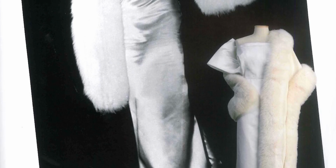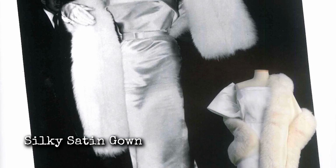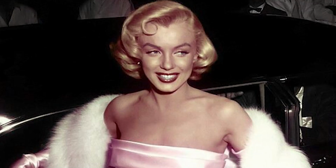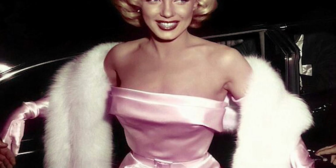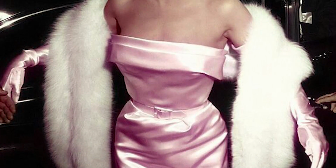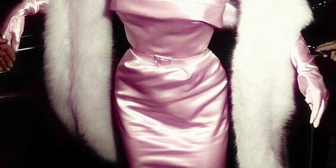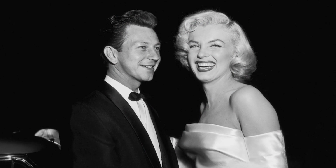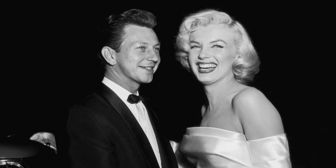And next we have the silky satin gown. Monroe wore this stunning ensemble when she walked the red carpet at the premiere in 1954. Although not many know about the designer of this belted dress, the garment was quite similar to the previously mentioned pink dress in her musical performance.